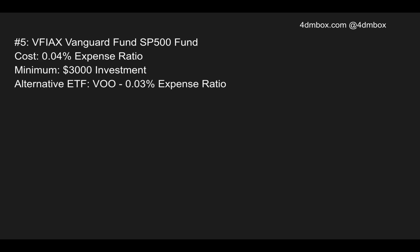Number 5, VFIAX, Vanguard Fund S&P 500 Fund. Cost 0.04% expense ratio. Minimum $3,000 investment. Alternative ETF: VOO, 0.03% expense ratio.